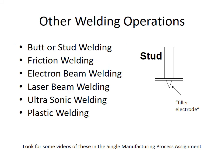There's a few other types of welding operations. Hopefully these are ones that students will pick for their single manufacturing process assignment. If you haven't seen that, please go to it. Butt or stud welding, that little tip actually becomes the filler rod electrode, and you just punch it into place and it welds in place. You can have friction welding, you can have electron beam welding, laser beam welding, ultrasonic, and yes, plastic can be welded.